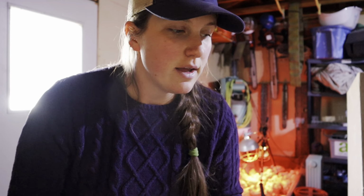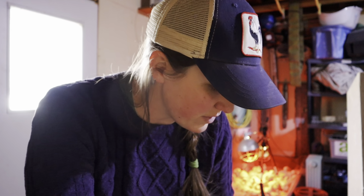Another reason I'm taking some of the bedding out of here is because it's so spongy that last week we only had one bird with a leg problem. Now we have three, I think, which is disappointing, but it's all just part of this process. I've had them with leg problems before and be fine and make it all the way to harvest.